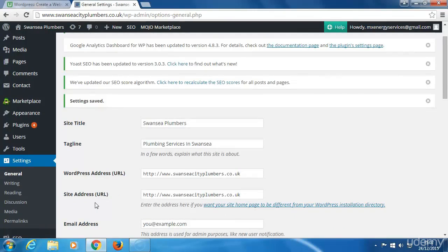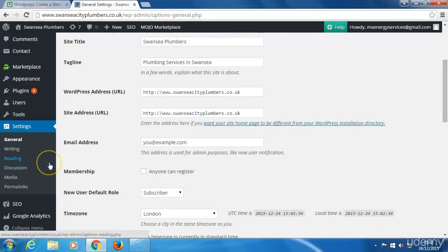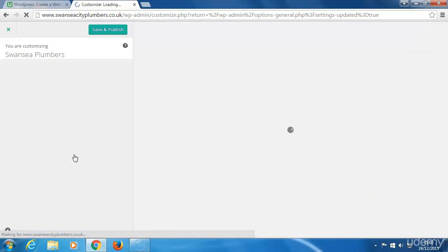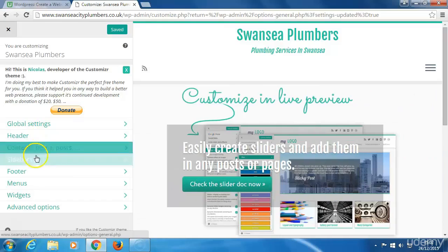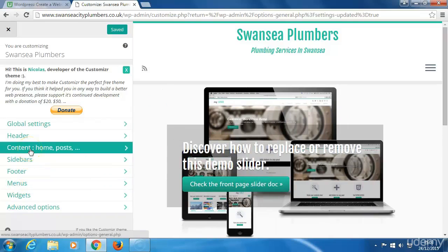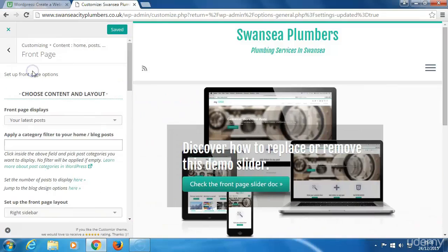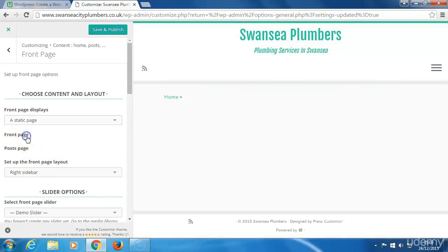Now what we're going to do is customize the website so we have a static home page. We need to do that by customizing the appearance. So we come up to appearance and we click customize. Basically, we can customize the global settings, the header, the content, the post, the sidebars, the footer, the menus, the widgets, advanced options. So basically, we go in here, content, home posts. What do we want the front page to be? Click here. Always the front page will be this. We don't want it to be latest posts. We want it to be a static page, so it always comes up. And we want it to be the front page.